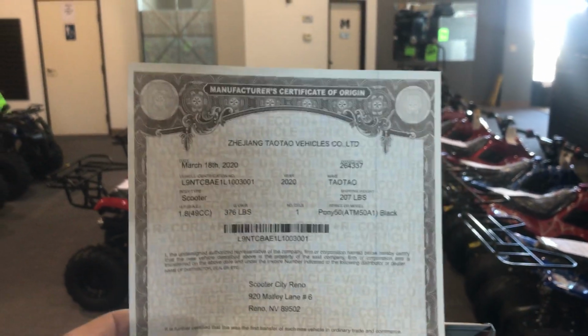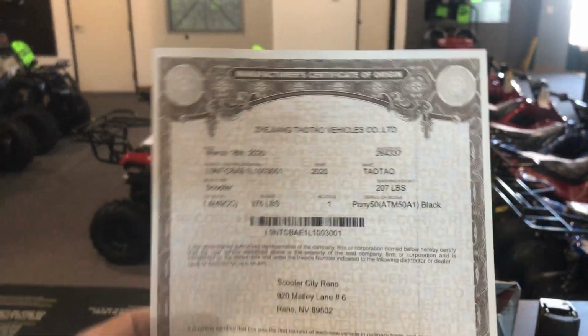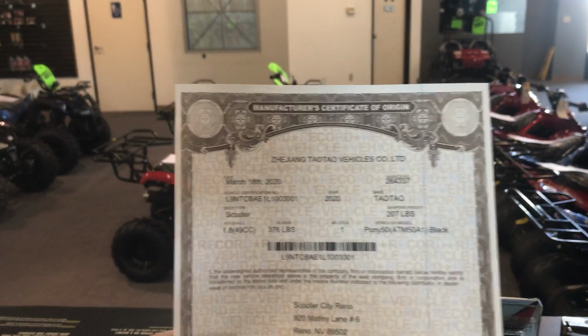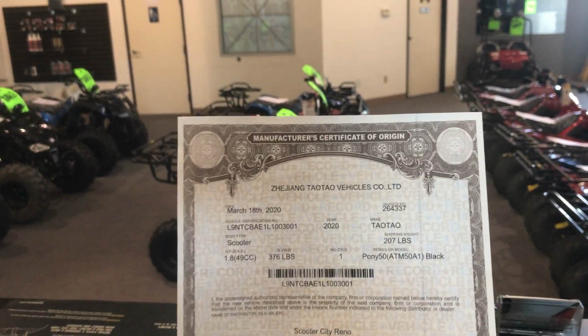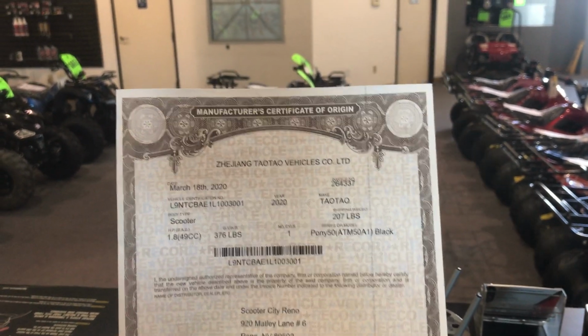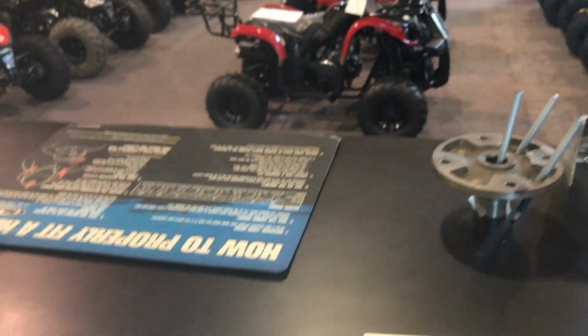Now again, some folks think this is a title. It's actually not a title. It's a certificate. In essence, it's like a birth certificate to the vehicle itself. It has the date it was manufactured, the year it is, the make, the model, the VIN number information, as you can see here. I'll do a little up close here. You guys get a closer view of that. So this is very important to get.